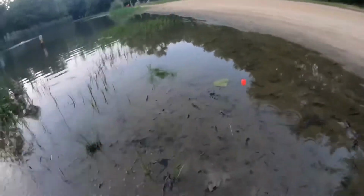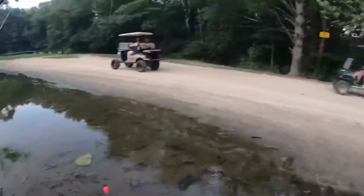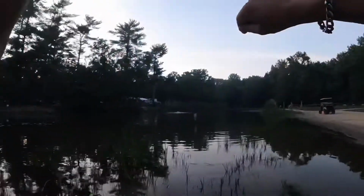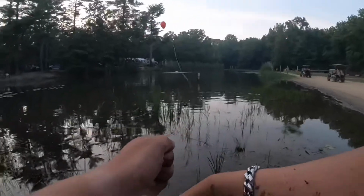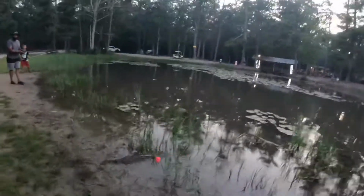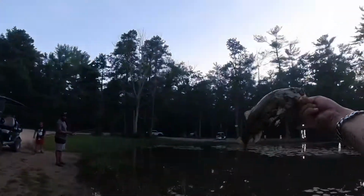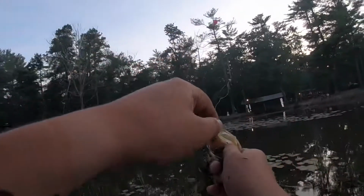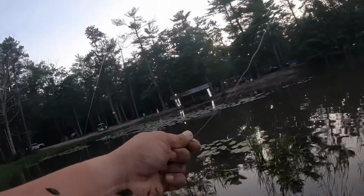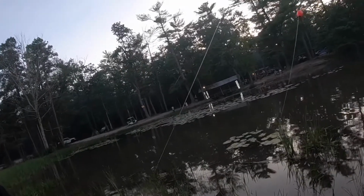Nice. Look at this. Look at it. You got me. You can unhook it. That's a big fish. That's nice. Wait, can I see? Yeah, hold on. Let me get this hook out of his mouth, and then you can have him. You want to hold him?